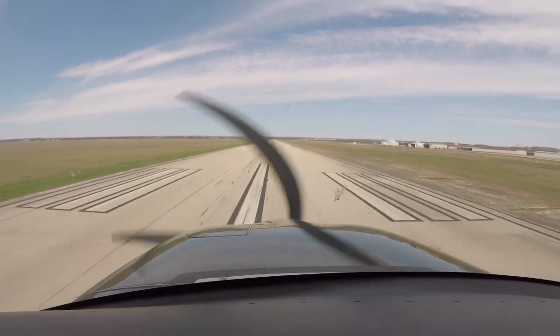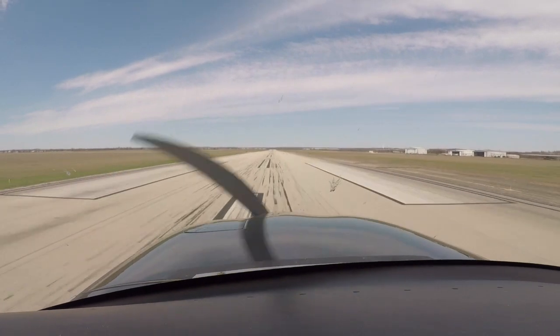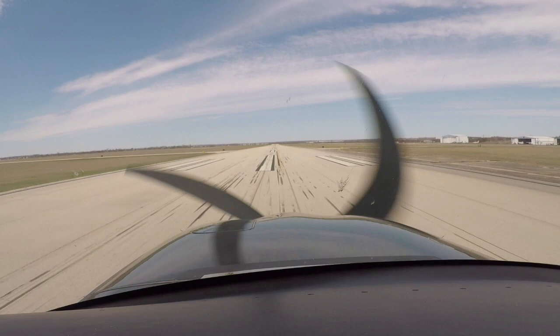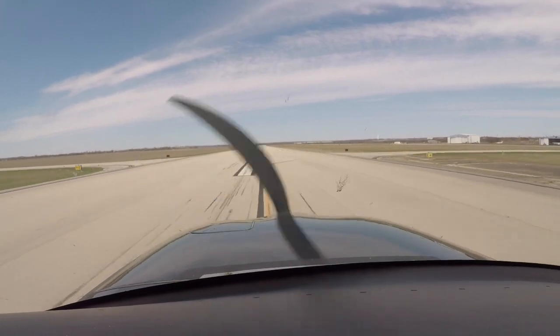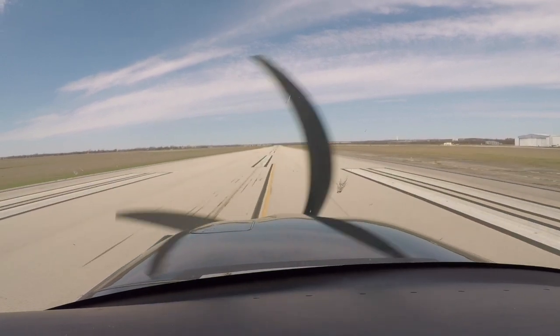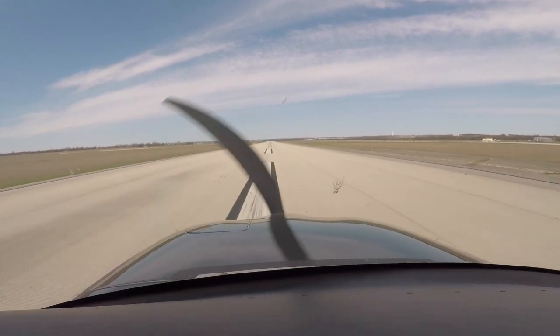Okay, this is the last landing at New Braunfels Airport. I'm going to pull off here once we get done, and then fly back to Austin Executive. So let's see how this goes. Looks like it's a pretty good landing, staying a little bit too far right of center line. But overall, I think that's a pretty good landing.